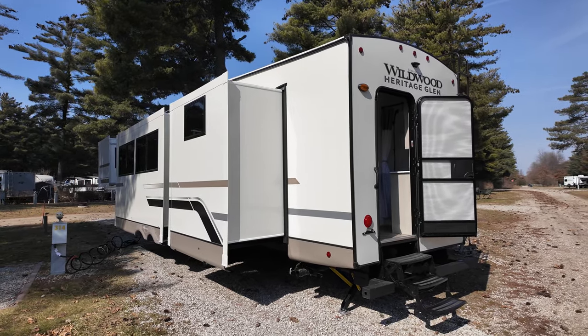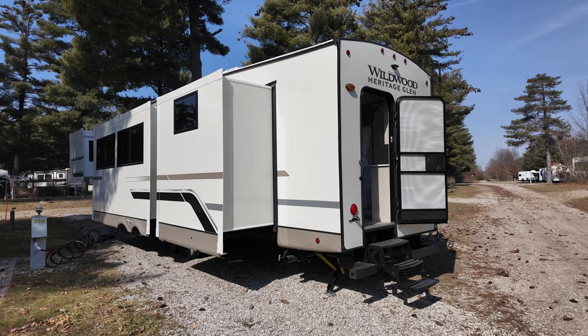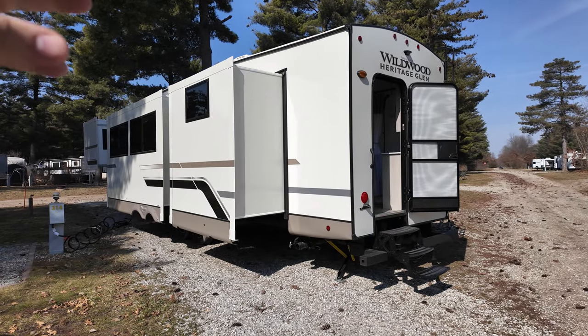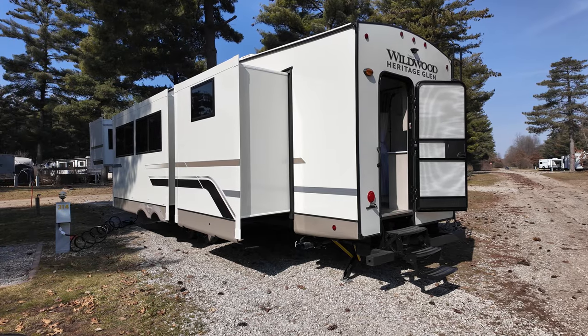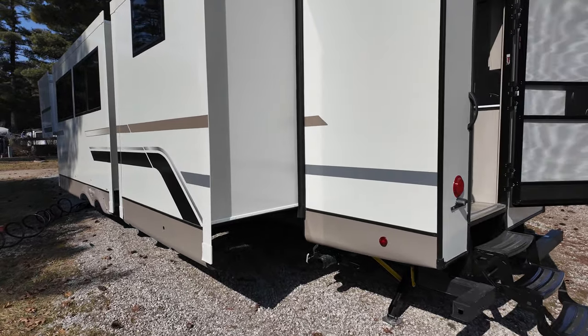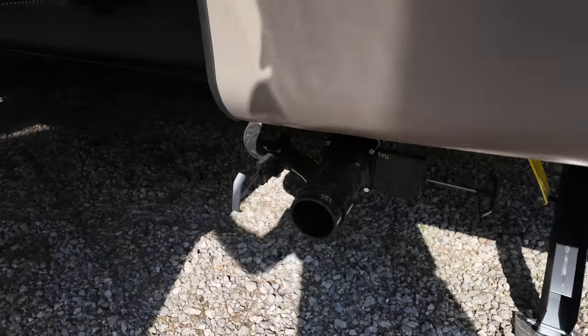All three slides on this side, I believe, are going to be available for a slide topper if you would like. It's basically a piece of awning that goes from here to here, and then it stops debris from falling on top of the unit, so it rolls off the top when you close it. If you're ever going to get a leak, it's going to come from the slide, and it's usually from you just kind of being a bonehead, not knowing there's a tree branch there.